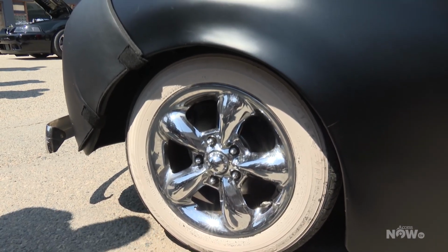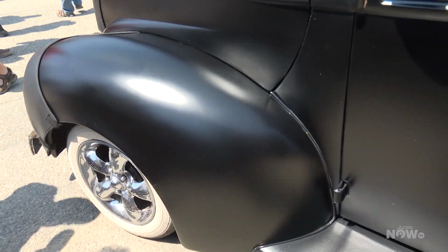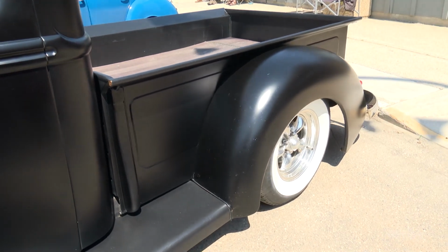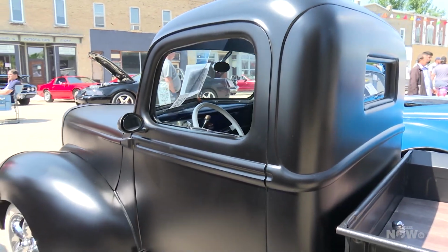Where are you out of? Where are you from? I'm from Alberta originally, which is where the truck came from. But I live just out here at Capel now. Oh, you're at Capel. Okay. So you brought the truck from Alberta? Yeah. Did you do most of the work when you were out there? Yeah, finished it out there.